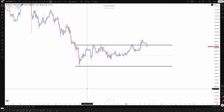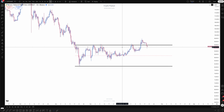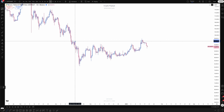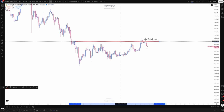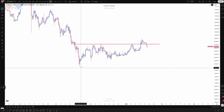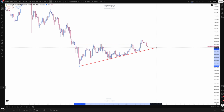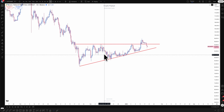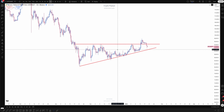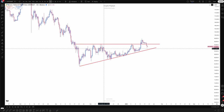Now there are a couple of issues that make me a little bit more skeptical about this lateral price action. What I have in the back of my mind is the fact that this doesn't really look like a range, at least for now, but more like, I don't know, a triangle, an ascending triangle. I don't trade patterns, but it looks something more like this, as you can see.